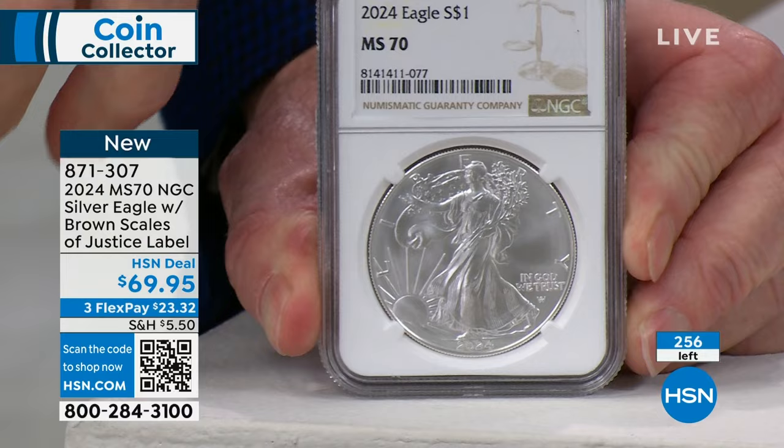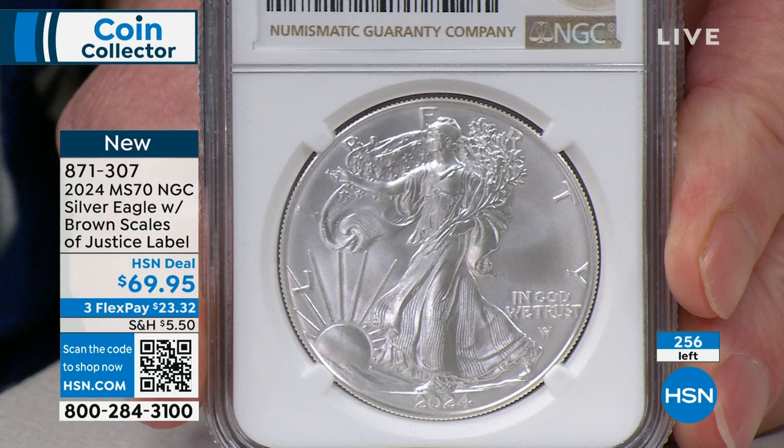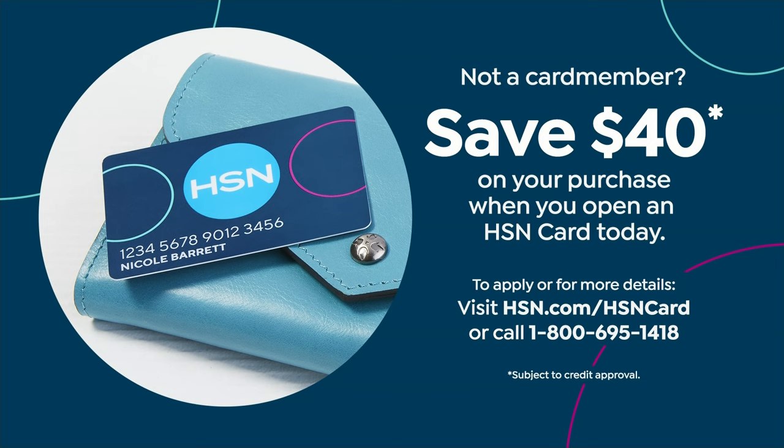This is the NGC 2024 Absolute Complete Perfection, $69.95. It has been well over a decade. I went as far back as 15 years and couldn't find $69.95. We have this nexus of opportunity. Silver's down, premium's down, they graded well. I don't know when that window closes. Pick it up right now.